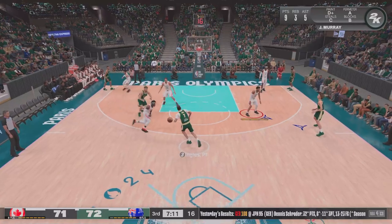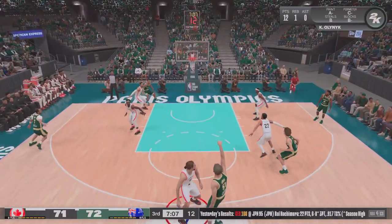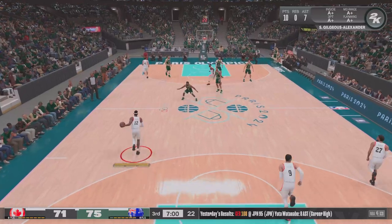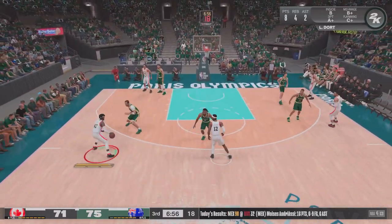Pass to Ingles. Here's Landale. And it's good. Assisting on the play was Ingles. Landale's got 8 points. Well, more and more you see big men working on the outside shot, and this guy has one of the better ones in the league.